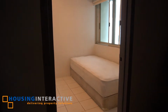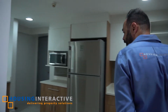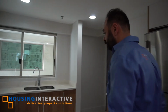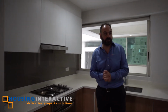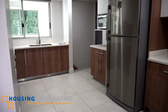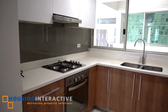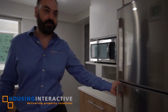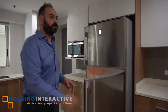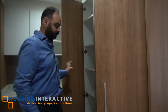So your maid won't complain either. And then the kitchen side, you have a built-in stove, so you would have perfect cooking. There's a microwave, there's a big fridge, an additional spaces for whatever you have for your cooking desires.